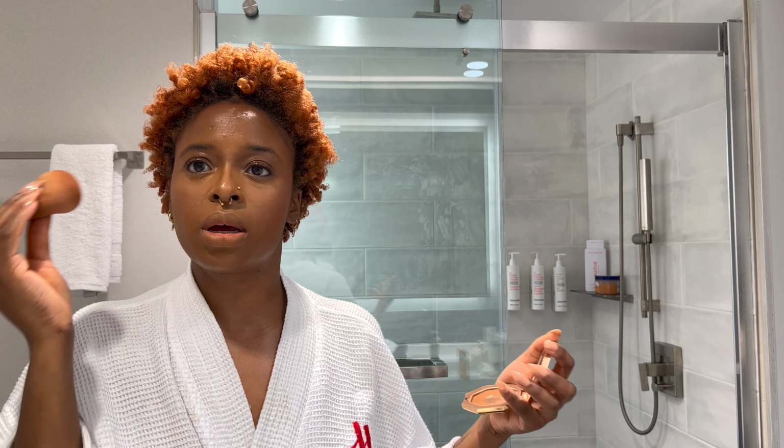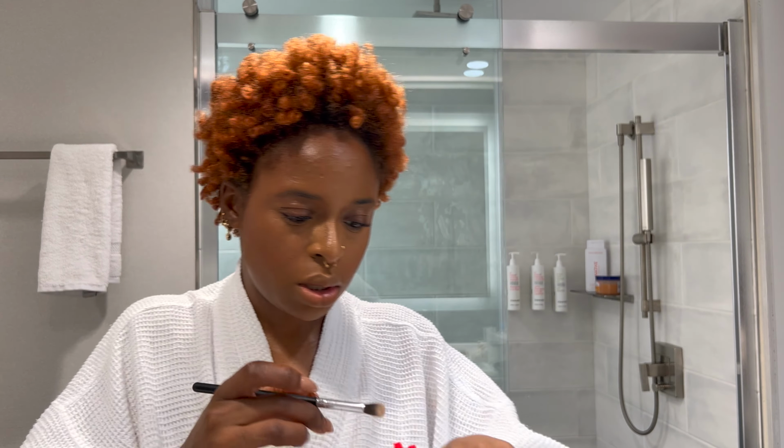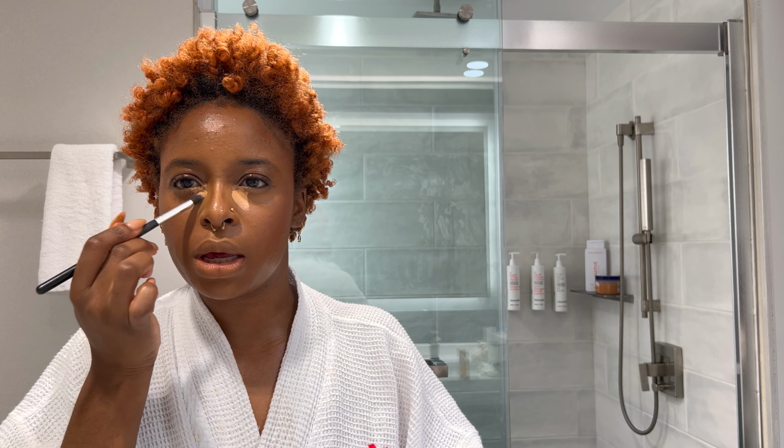I love how it's looking right now. It's very well blended. It's giving me everything. So I'm gonna go in and use a brush to actually apply the concealer. I'm gonna put the concealer just right here, like that. Because of the NARS concealer, it has really changed the consistency. I can tell it's a little thicker, which is gonna make it very nice to work with.